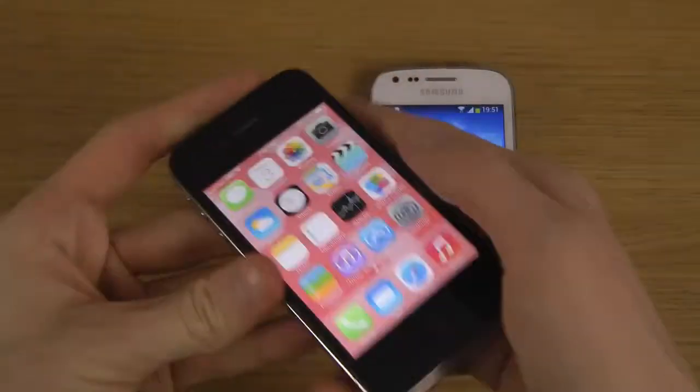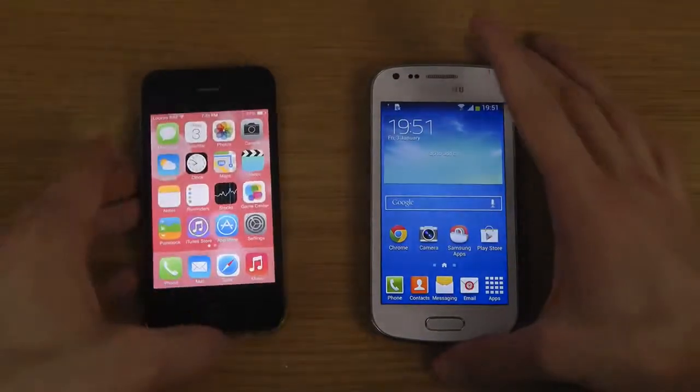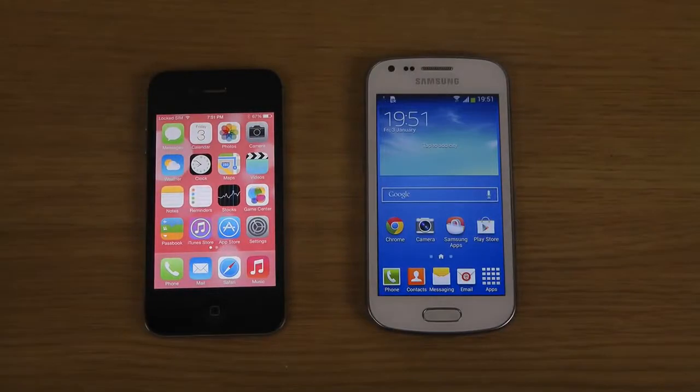So I definitely might do a comparison with this device, especially in terms of performance now, versus the Trend Plus, if you're interested. So, yeah, just let me know and I'll definitely see what I can do.